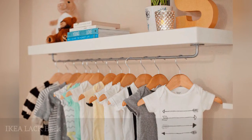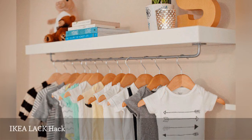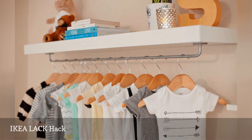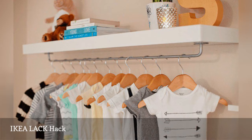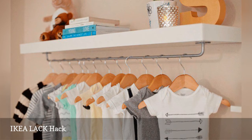Whip up room to hang onesies in a cramped nursery with this shelf hack by Tabitha Blue at Fresh Mommy Blog. To do, just attach an IKEA rail to the bottom of an IKEA LACK wall-mounted shelf and presto, you have bonus storage space.